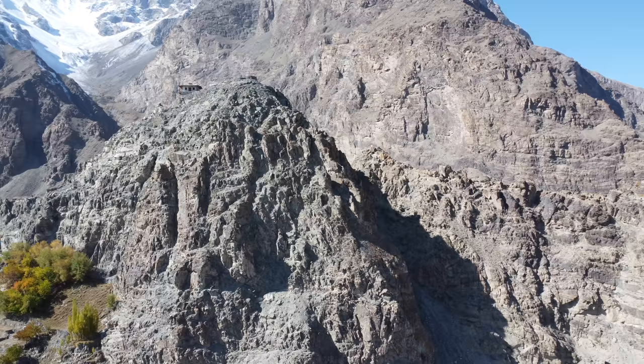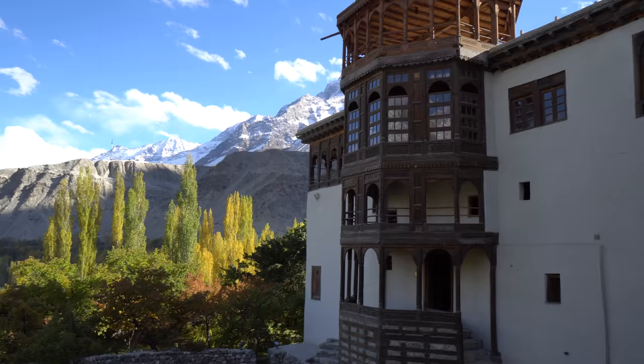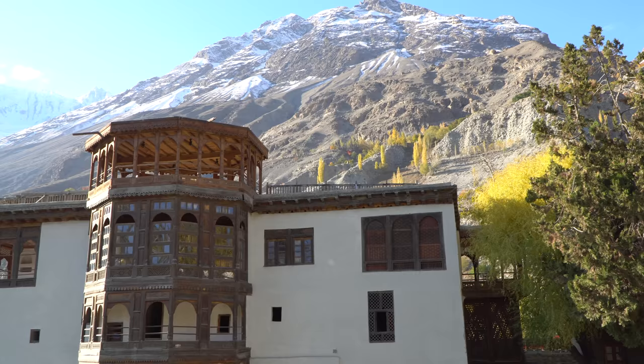So it was originally built up top on the mountain, but then in 1840 they brought the pieces down to where it is now, and that's because it was peaceful then. Islam was in the region and they decided they didn't need the safety of being on top of the mountain, so they brought it down and reconstructed it here in 1840.